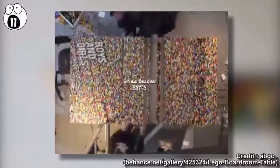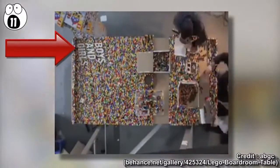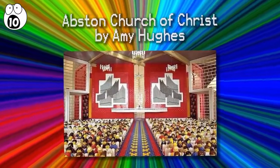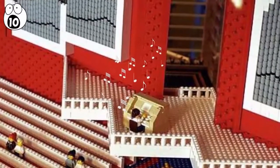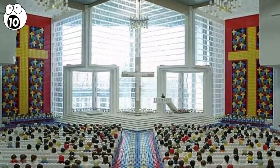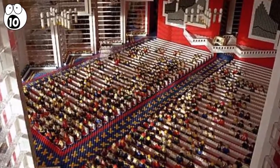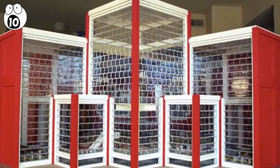22,742 Lego bricks made into a tabletop, which even includes the embedded company logo. Over 8,000 photos were used for Abston Church of Christ by Amy Hughes. If you're impressed by detail, you'll be impressed by this one. It features intricacies like an organ player and nearly 4,000 windows. A 7-foot textural Lego marvel. The church took a year and a half to plan and build, and looking at how amazing it is, I would say it's well worth the time spent.